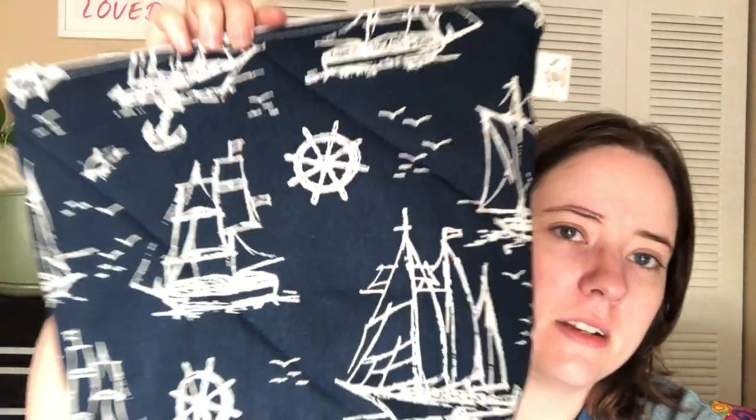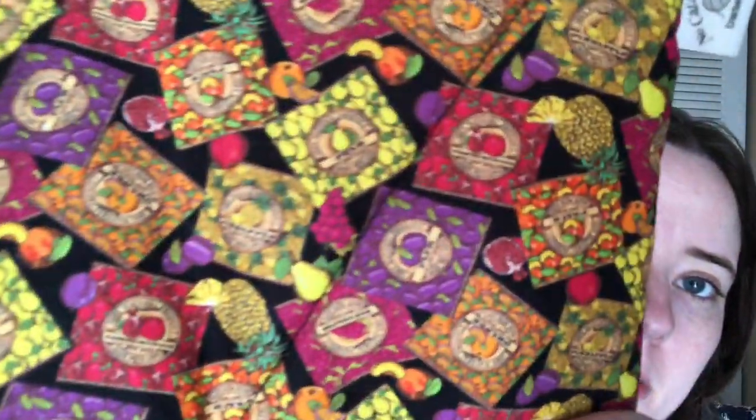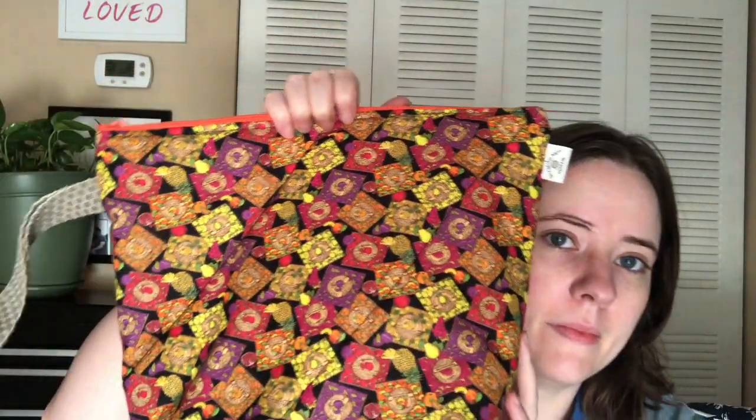There are, I think, three also of this print. It's like a nautical boat print. I don't know what I'm trying to say. Ocean print. There are three also of this fruit print. Come up real close. It's got different fruits on it. There's peach, pineapple, pear, pomegranate, plum. I think that might be all of it. Really pretty bright color. So there are, I think, two.